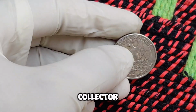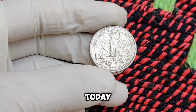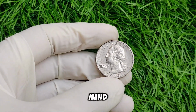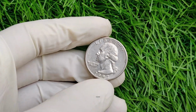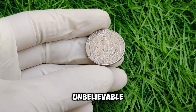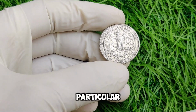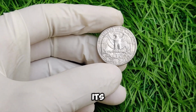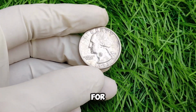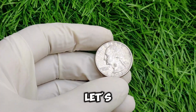If you're a coin collector or just someone who loves interesting stories about money, you're in the right place. Today, we're diving deep into the world of coin collecting with a story that might just blow your mind. Imagine holding a 1993 Washington quarter dollar worth a staggering $3.1 million. Sounds unbelievable, right? But it's true, and in this video, we're going to explore why this particular quarter is so valuable. We'll cover its history, the key features that make it worth so much, and what current collectors are willing to pay for it. So, if you're ready to discover the secrets behind this million-dollar coin, let's get started.